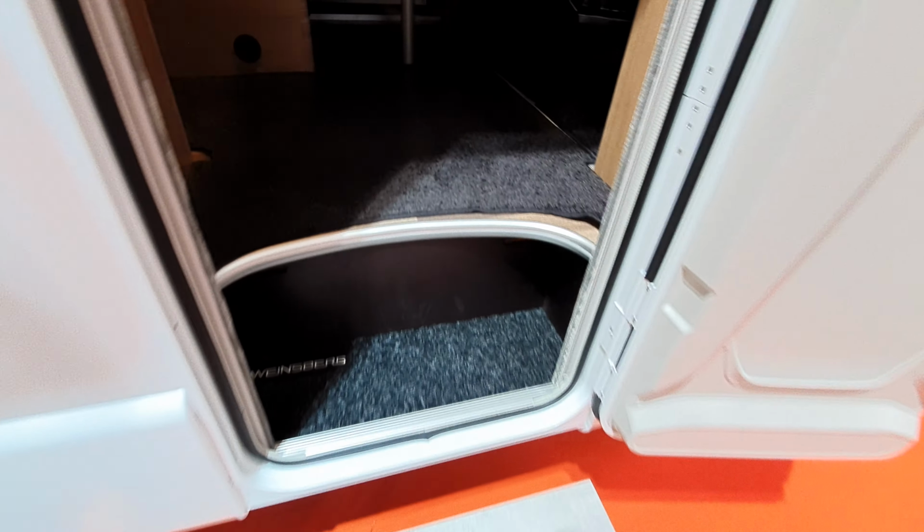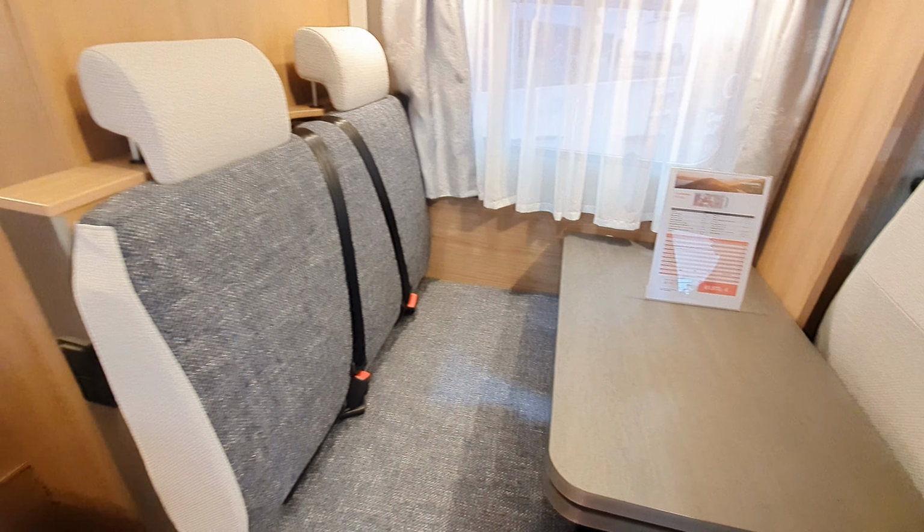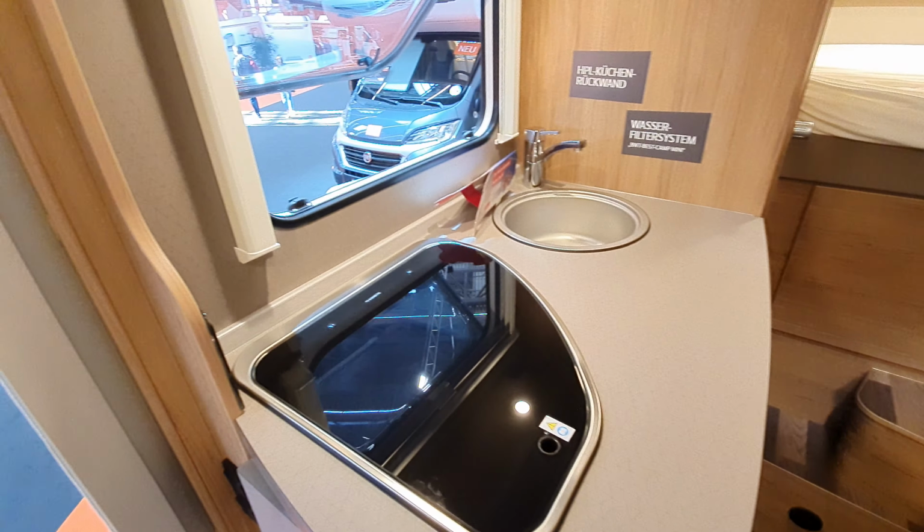Let's have a look inside, then I'll come out and do some of the other details. I don't want to stand by the sign because somebody else then comes into the van while I'm doing the sign. So I'd rather do the sign inside, and fortunately the sign has been placed inside as well.